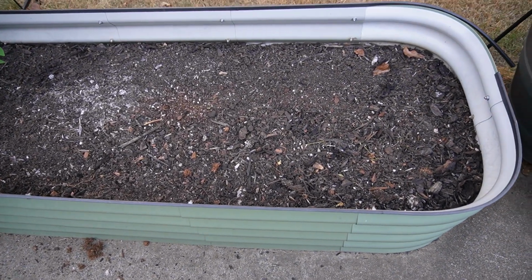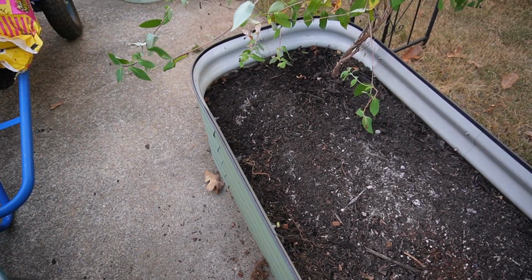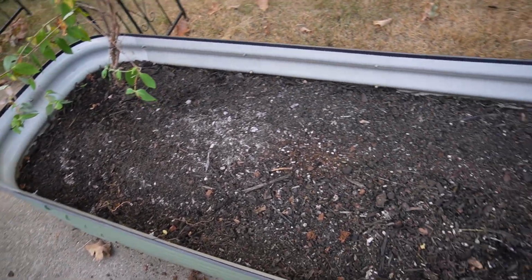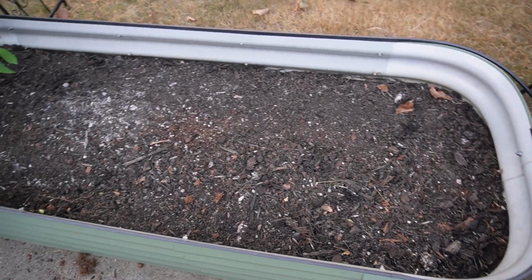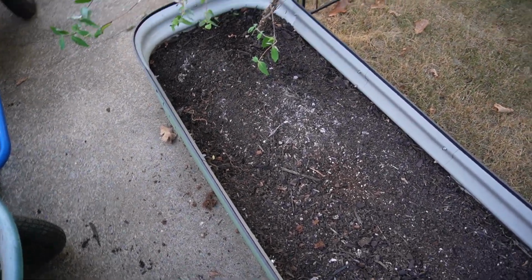So here's what the bed looks like with most of the mulch out of it. Now we're looking at just soil. There's a few bits of mulch in there, but that's okay. Just a few is alright. I just don't want the microbes to have a feast and suck up all the nitrogen.